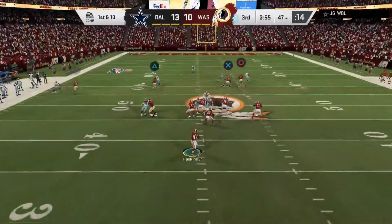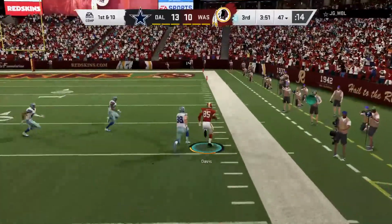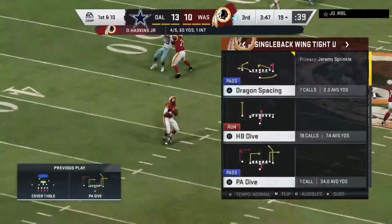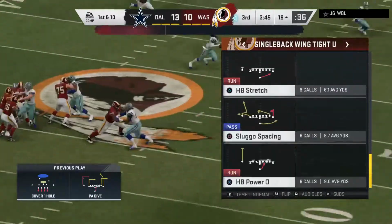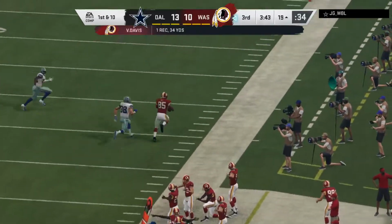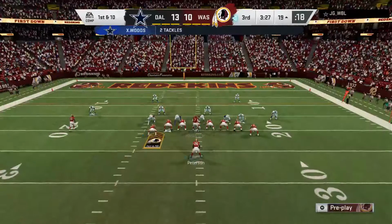They go play action now. Haskins. And he's got his target. It's Vernon Davis. And they'll wind up getting this one all the way down inside the 20. A big play on the catch and run, covering 34 yards. They lulled them to sleep there, so to speak. That was all set up by the running game, wasn't it?